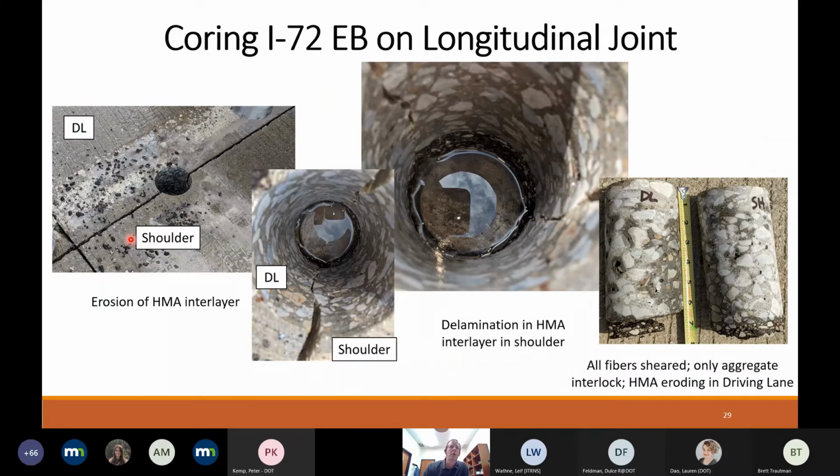This was the coring over the longitudinal joint that was showing some faulting, and you can see there was a lot more disintegration of the asphalt, and that was a lot more significant. And so we're seeing the fibers sheared off in those locations. The HMAs are eroding much faster, and so there definitely appears to be an issue with water that gets in and can't get out, and then it becomes pressurized with a significant amount of repeated loading from truck traffic. And that's why we see the cracks in the driving lane and we see no cracks in the passing lanes.